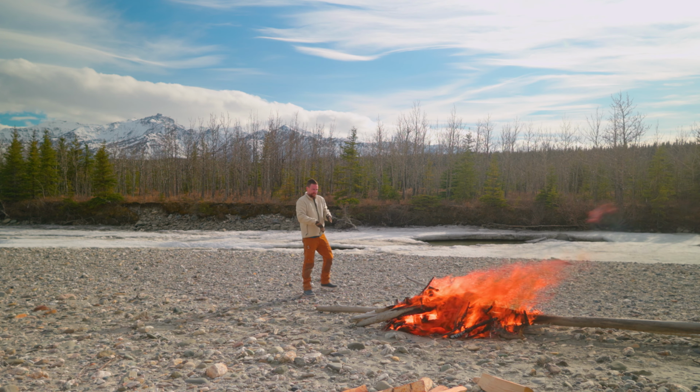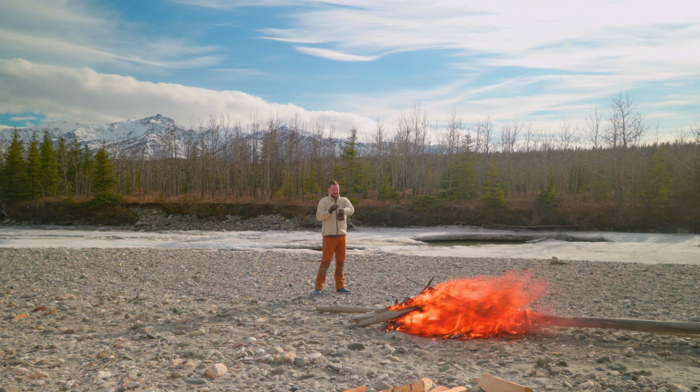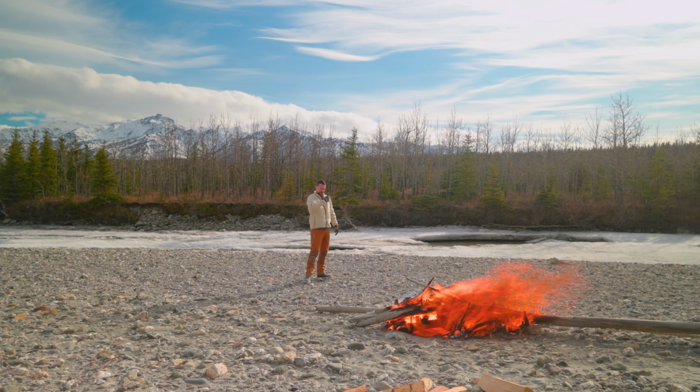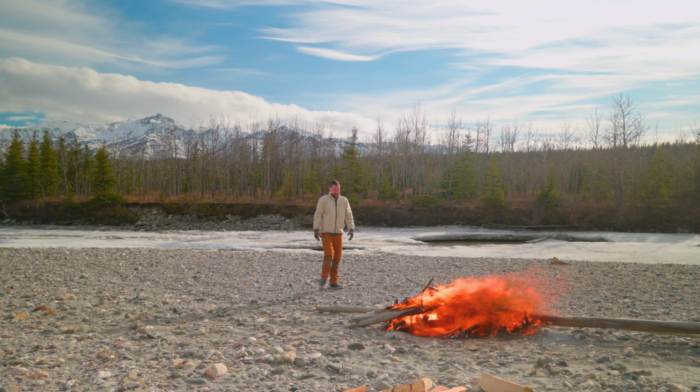The one really good thing about all of this wind is that this fire is already ridiculously hot. I can feel it on my face from here, a good 6-7 feet away, and there's already a nice, oh wow, there's already a nice hot bed of coals underneath.